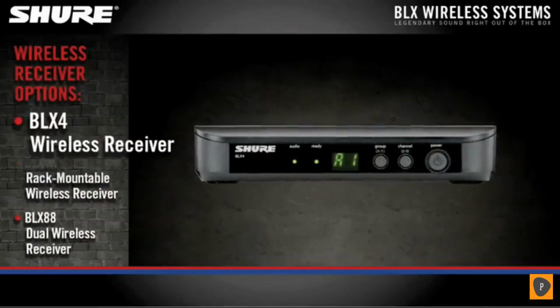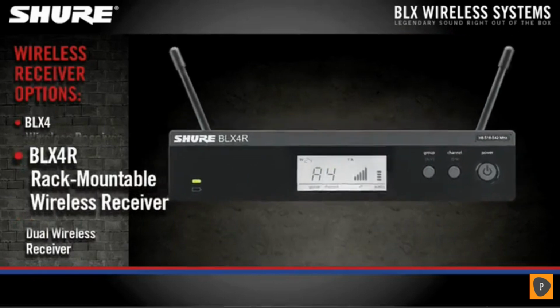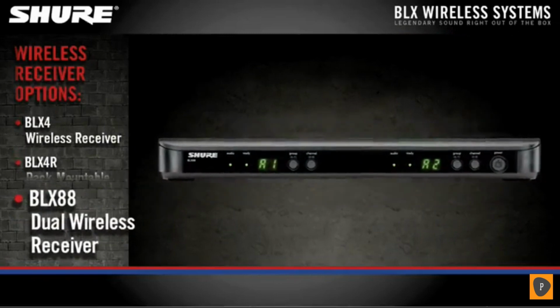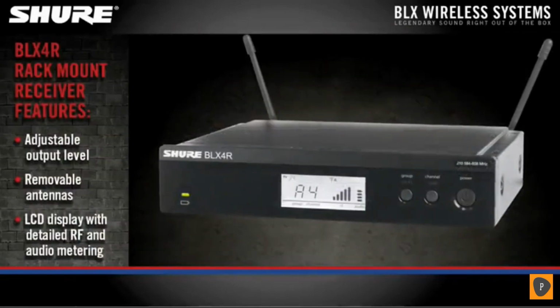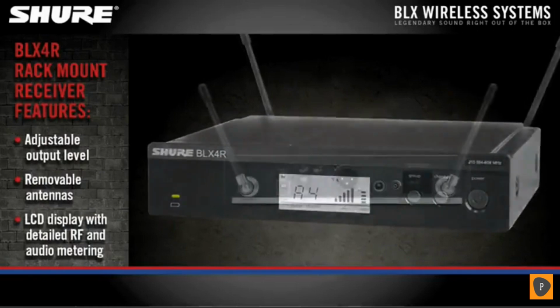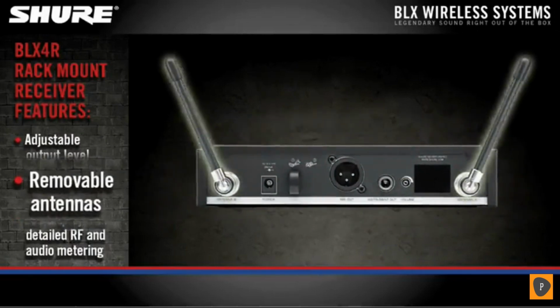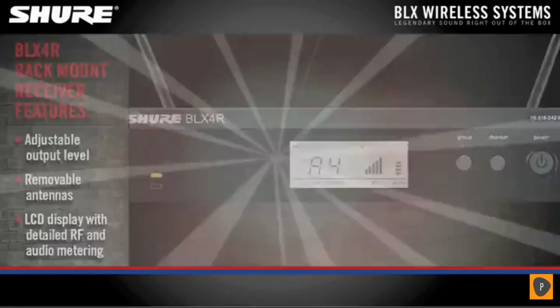Choose from the BLX4 single channel receiver, BLX4R single channel rack mount receiver, and the BLX88 dual channel receiver. The BLX4R single channel receiver, housed in a durable metal chassis, allows for easy rack mounting and features an adjustable output level, removable antennas, and an LCD display with detailed RF and audio metering.